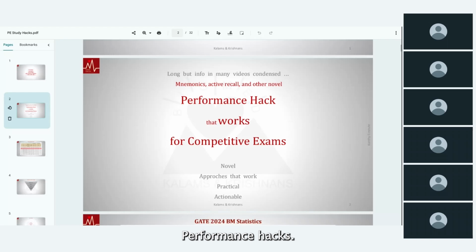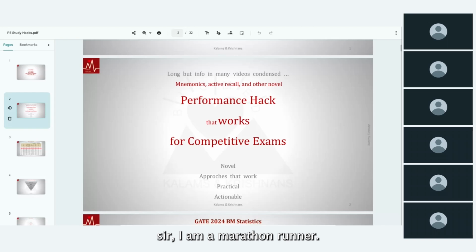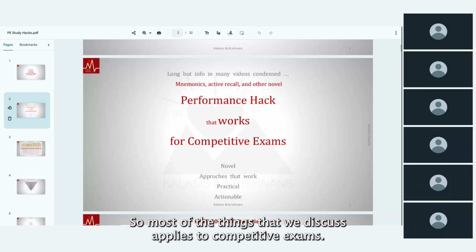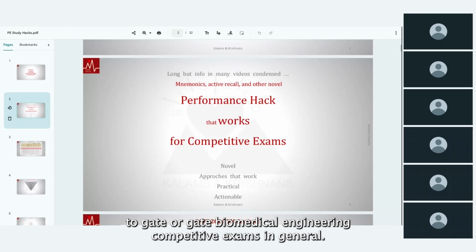This is about performance hacks that really work in the context of competitive exams. Sir, I am a marathon runner. Will this performance hack work? Okay. So we are discussing in terms of competitive exams. Most of the things that we discuss apply to competitive exams. It's not necessarily specific to GATE or GATE Biomedical Engineering, but competitive exams in general.